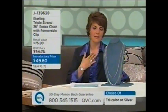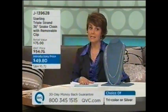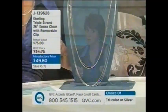All right, so we're going to go right to this next necklace, which is our 36-inch snake chain. And it's a triple strand necklace. It's what I switched into, $49.80. So first and foremost, for a 36-inch single necklace, $49 is a great price.